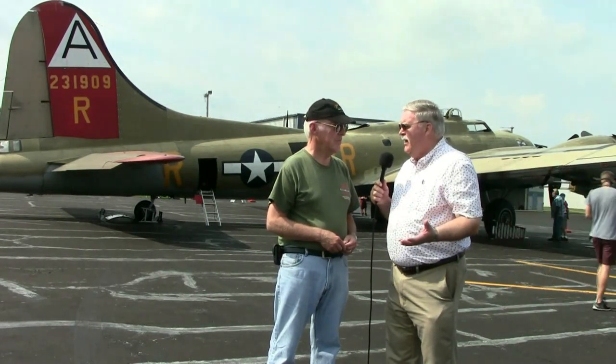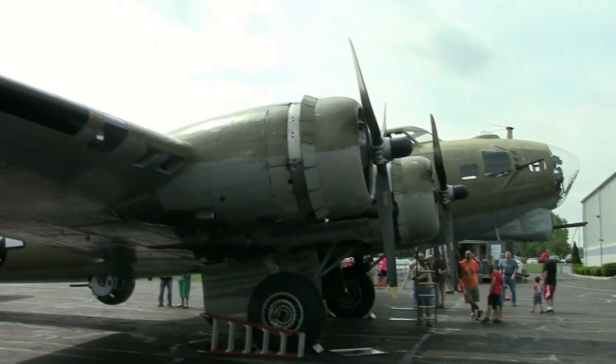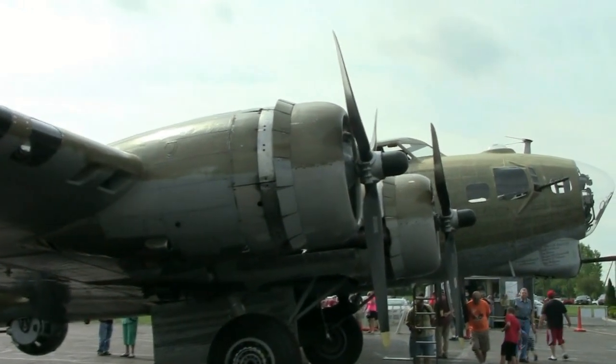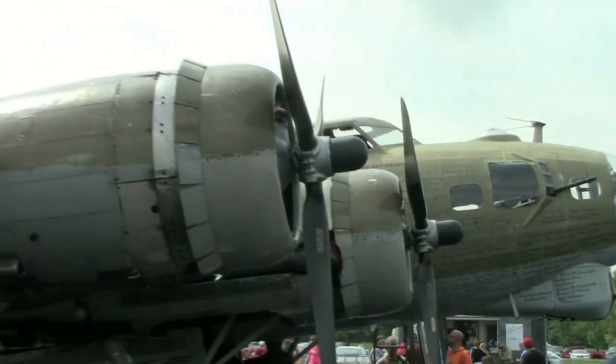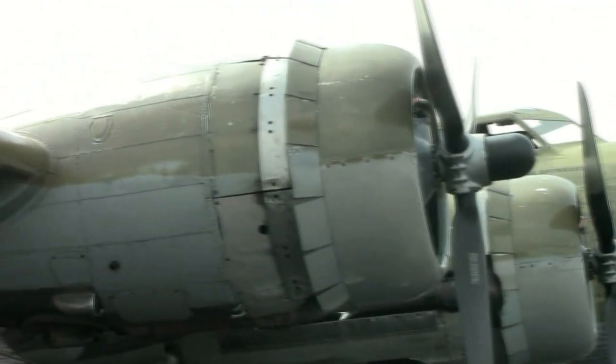There were about how many of the B-17s made? What, around 12,000? I would say, Bill, that there was probably around 12,000 B-17s built during World War II. Okay. And today to see one in the air is a very rare occurrence. As you already said, there's only probably about 10 to 12 of these airplanes in the entire world in flying condition. So we're going to get an opportunity to do that.